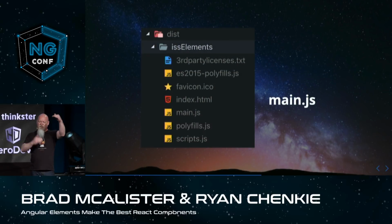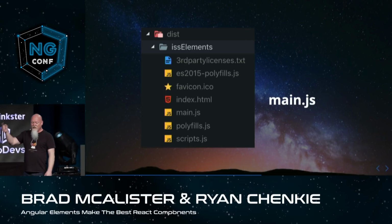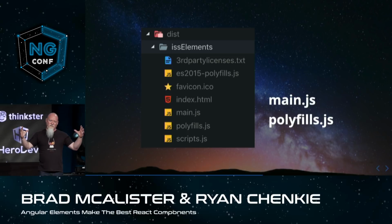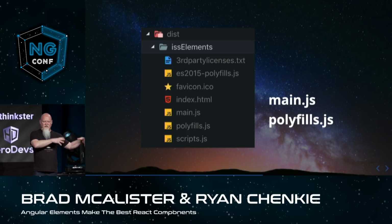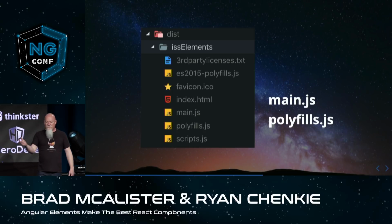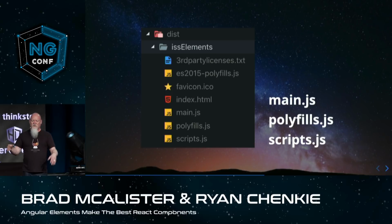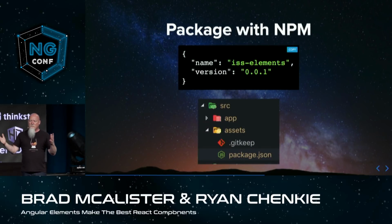And then we get a dist folder with 3 files. Well, more files, but 3 that we care about. Main.js, which is basically our component file, all the code for our component. Polyfills.js, which is all the polyfills taken in the imports and everything, concatenated into polyfills.js. And scripts.js, which is the core Angular stuff. And those are the 3 that we care about. But we have our built thing, but we still need to package it and get it out there.